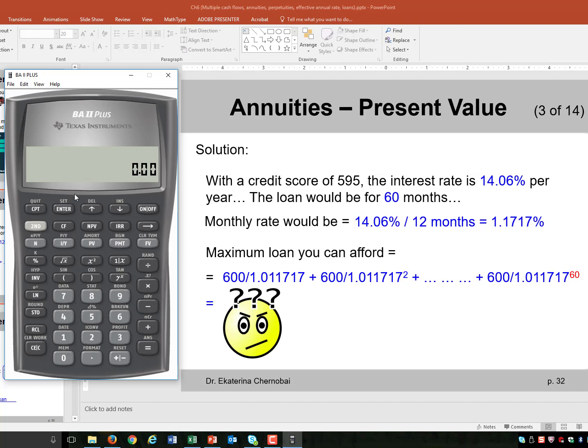The present value of an annuity means we need to use the PMT button. What's our payment? That's the loan payment that we will be making every month for the next 5 years or 60 months. So we put 600, we make it negative, we save it as our payment, the PMT key. How many of those will we have? We will have them over 5 years, but everything we are entering should reflect the monthly frequency. So 5 years is 60 months. 60 N. And the interest rate is also monthly, which is 1.1717, and then you press the interest per year button, I over Y.